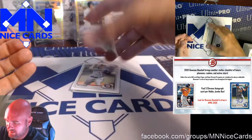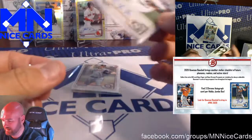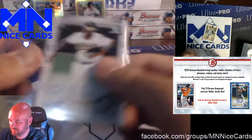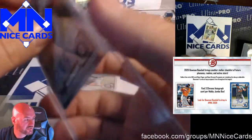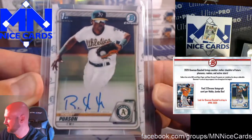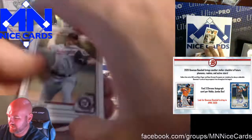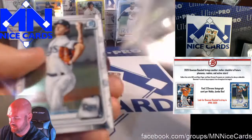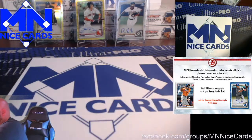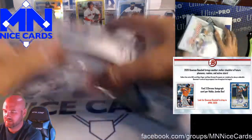Very nice. Robert Howson, this is the guy for the A's that we're chasing. Nice hit. Nice hit going to Brian. There we go, Brian. Base auto, we'll take it. That's the guy Jesse was telling me to chase on the A's. We'll take it. Alright, box, gosh, I guess this is 8.